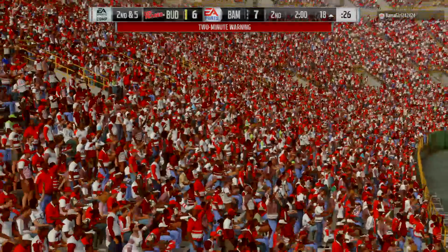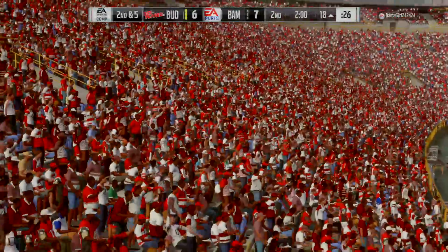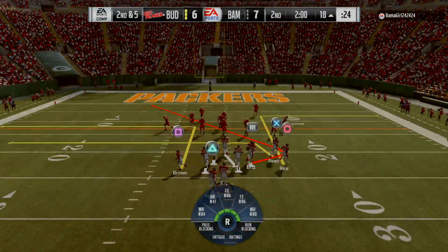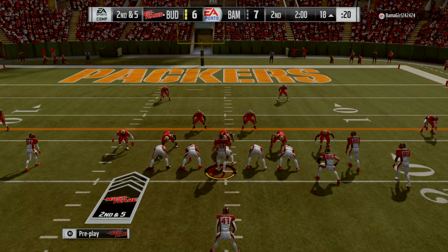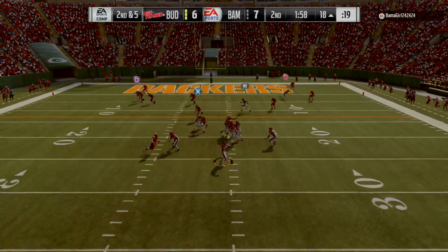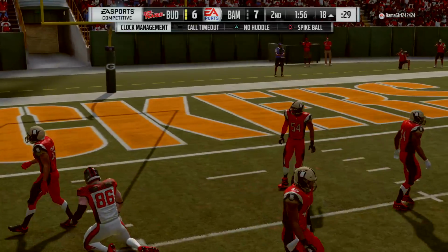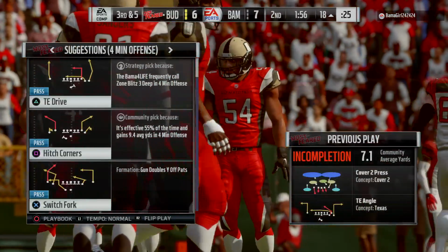2 minutes to play here in the first half. We're back to Lambeau following these words. On second down, here's Marino. And incomplete there. A nice hit. Jars the ball free and brings up third down.